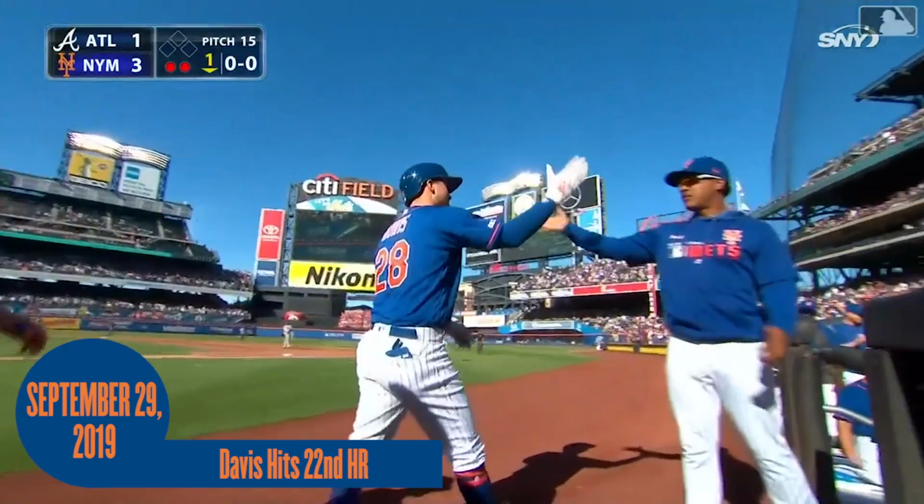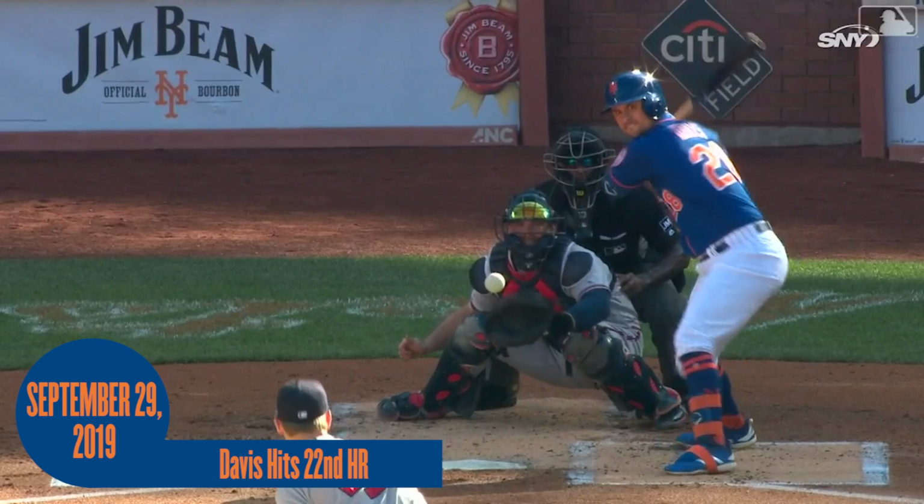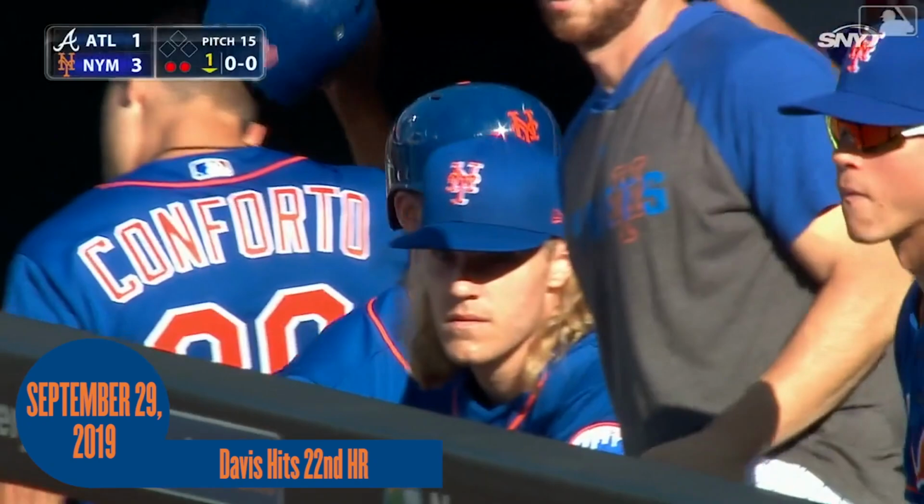J.D. Davis continues to wear out Citi Field. And the Mets have put up a three spot against Mike Soroka in the first inning. Ball down in the strike zone. Did not sink to it at all. And J.D., 22nd home run of the year. 57 RBI now in the season.